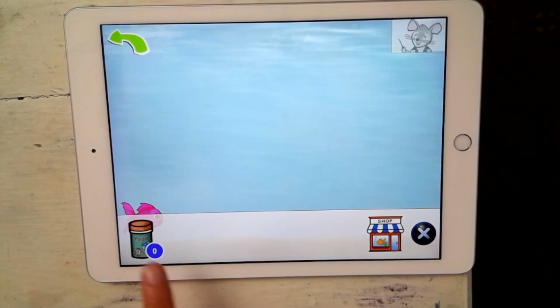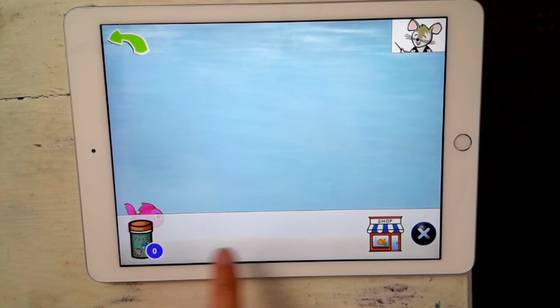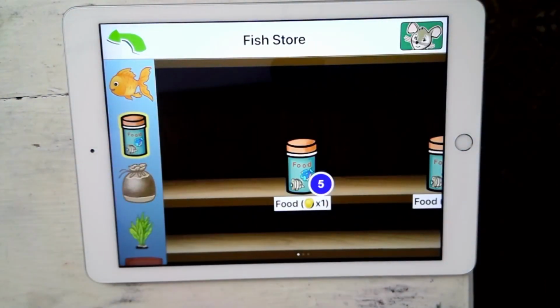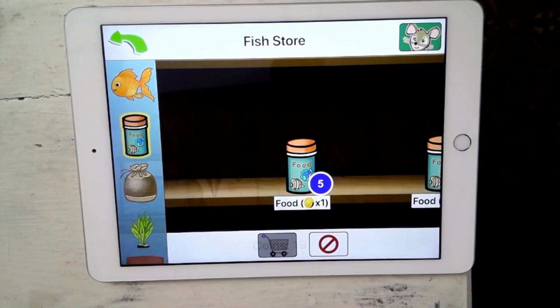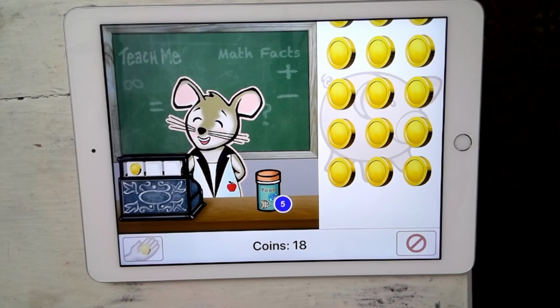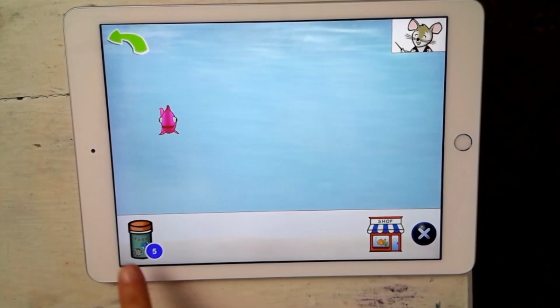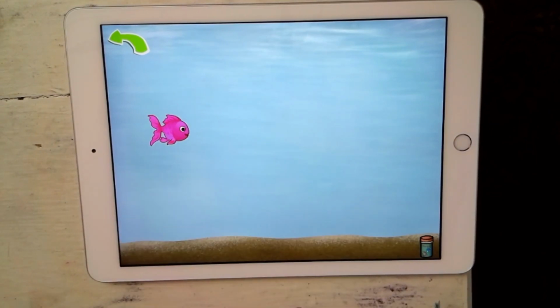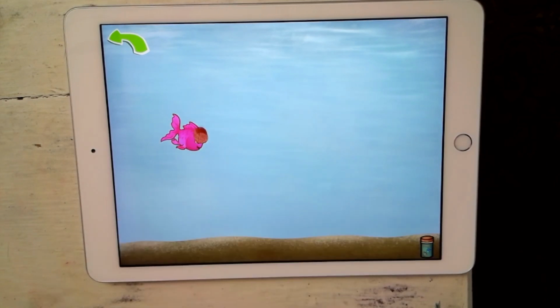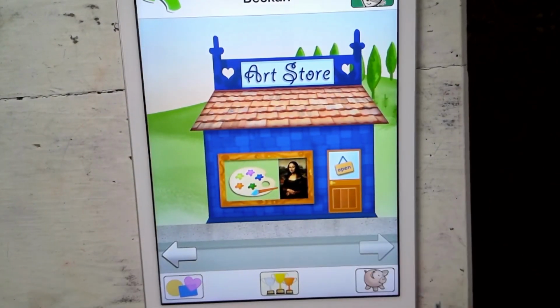Tap here to get fish food. Your fish food is empty. So I'm going to buy some fish food. 5 fish food pellets. Thank you, and come back soon. To feed your fish, drag the fish food. So that's a lot of fun. I like that. Then they have an art store.